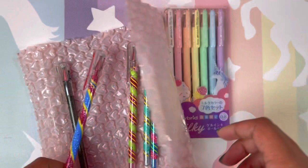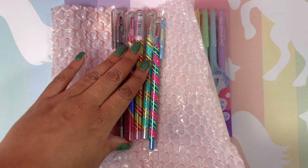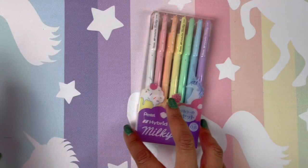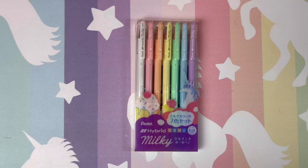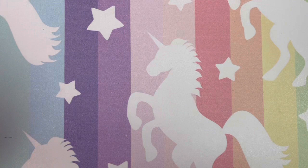But those are the five pens. Three were special edition colors that came out in these. I'm so excited to have these. Oh, I've wanted these for so long. And now I finally have them. All right. So that was my haul within a haul. That was my Stationery Pal haul.